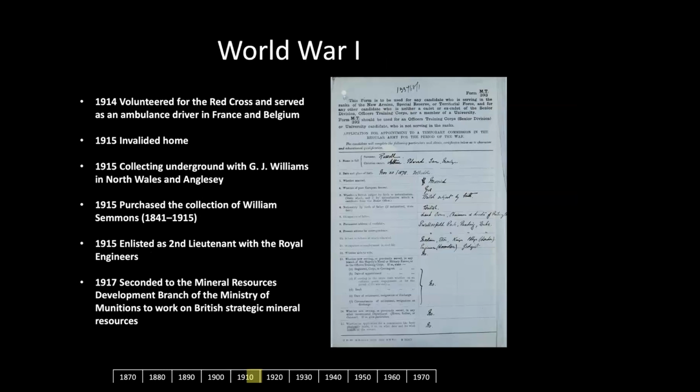And then World War I came along, somewhat disrupted all the plans and all the activities. And Arthur was very much a pacifist. He didn't like violence. He was very much a lover of animals, perhaps a little squeamish. And he volunteered for the Red Cross, and he served as an ambulance driver in France and Belgium.